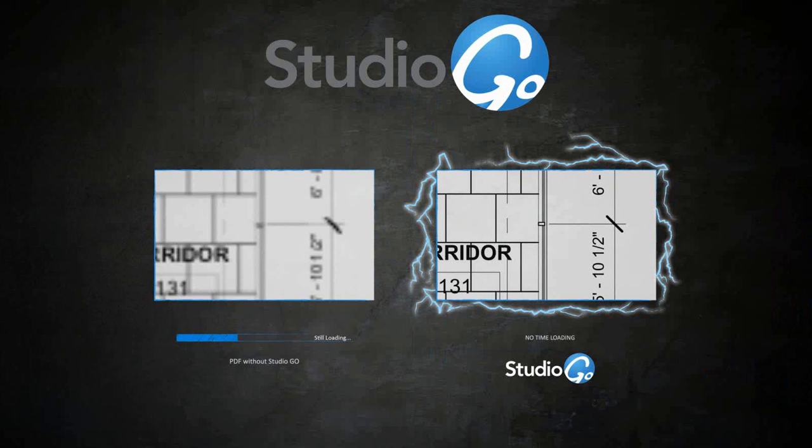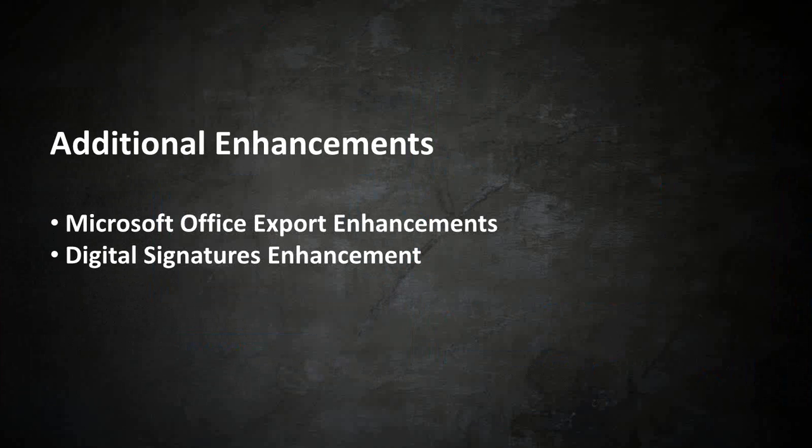All right, onwards, additional improvements. So we have some improvements to Microsoft Office. In Review 2015, you can export scanned documents to Microsoft Word or Excel and have them show up as editable text. And this applies even if you do not have Extreme.